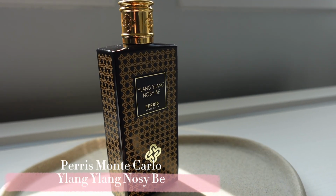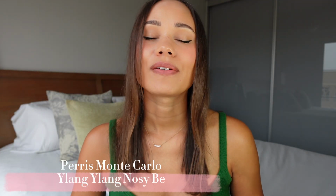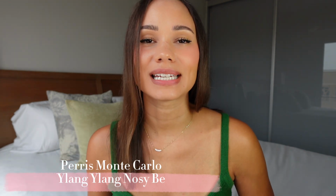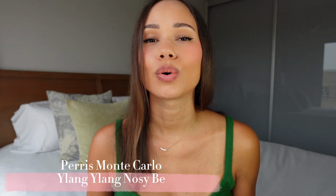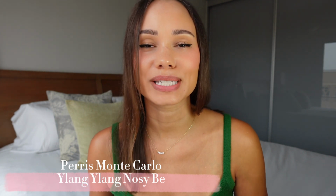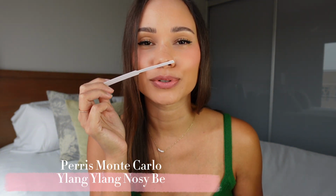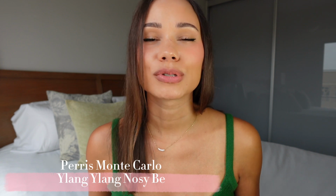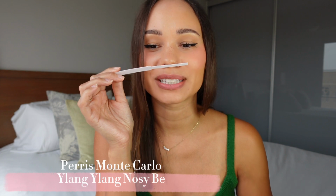Really gorgeous, done to perfection, not overly sweet, very, very well balanced. It has a very slight vintage touch to it as well, which some people would either love or dislike in this fragrance. Personally, I love it. I think it smells beautiful. It has this powderiness, this real kind of mature quality about it, but I really appreciate that in this fragrance.